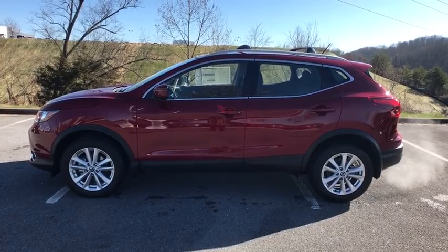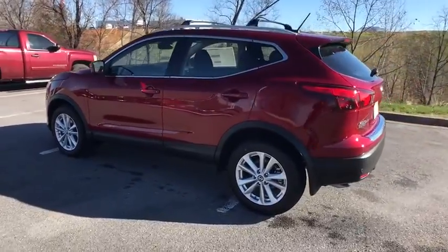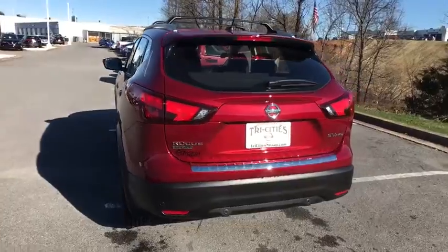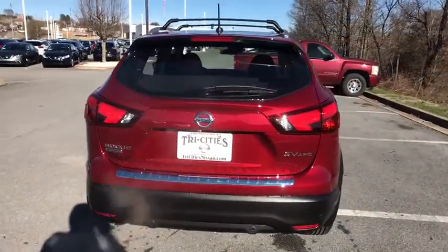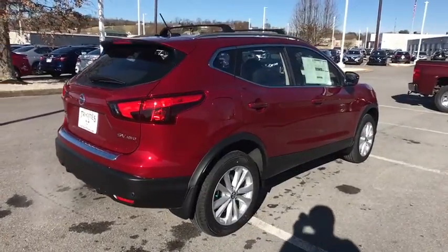2019 Nissan Rogue Sport. The Nissan Rogue Sport is a subcompact SUV that provides all the functionality, a smooth ride, lots of cargo room, and a roomy back seat is a recipe for a pleasant traveling experience. Here are some of this vehicle's great options.